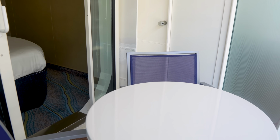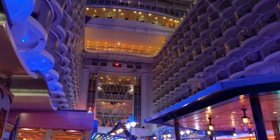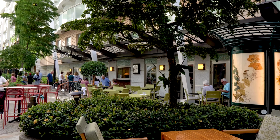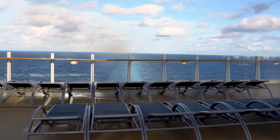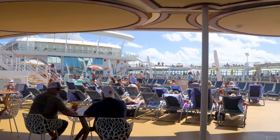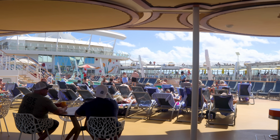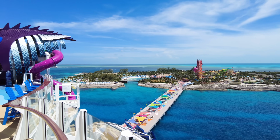The work begins in February of 2025, goes through March, and then, of course, the new ship launches back into service in April of 2025. After that, Allure of the Seas will sail the Mediterranean from Barcelona, offering summer 2025 cruises in Europe before heading to Fort Lauderdale in November. The vessel will then sail 6 to 8 night Caribbean vacations to the Eastern Caribbean and the Bahamas, with stops at Royal Caribbean's private island, Perfect Day at CocoCay.